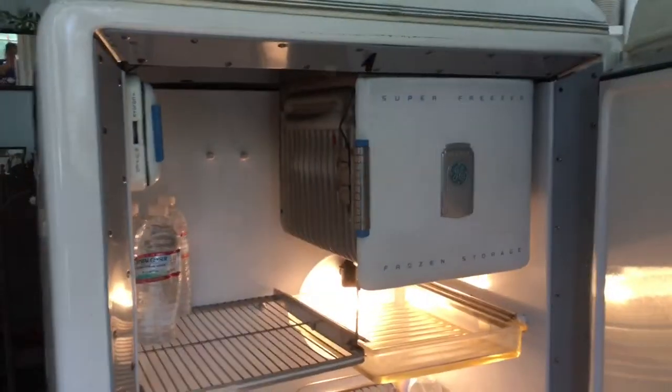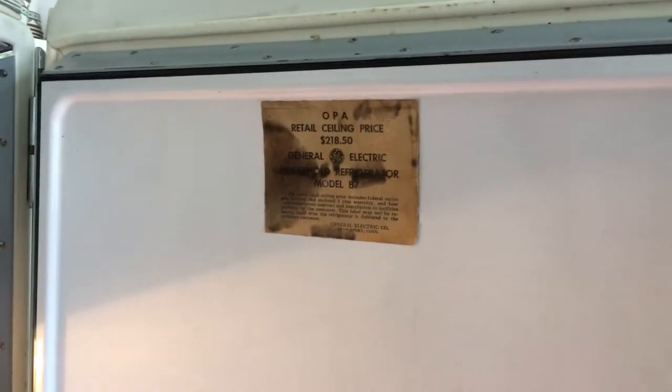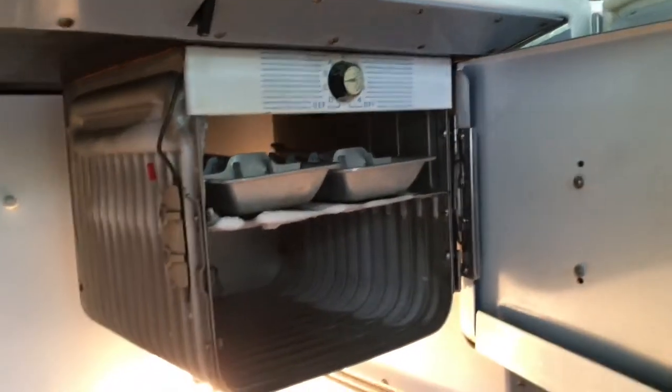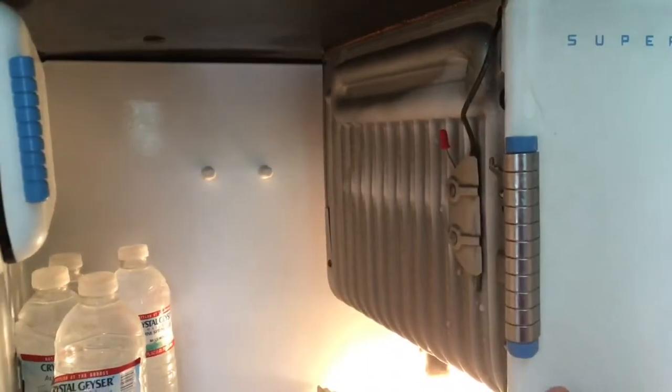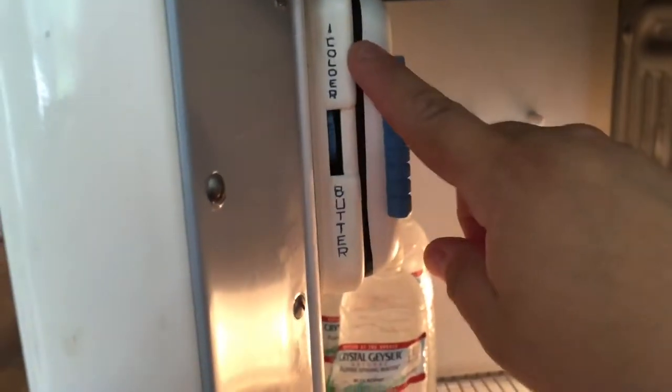Oh, apparently I could touch this. Let's see. Oh wow, it still works. Retail price $218. And the freezer with the ice trays. That's really cool. Oh, this is pretty awesome too. So you get two options, cooler or butter.